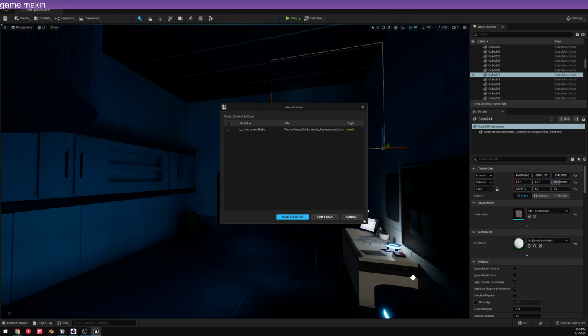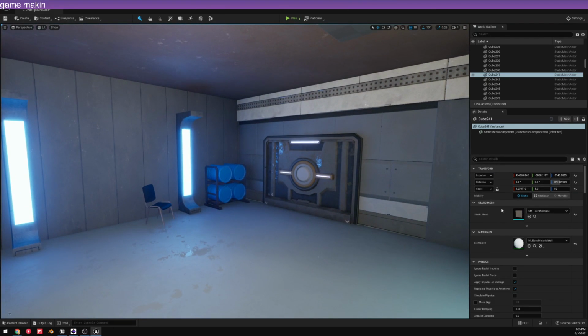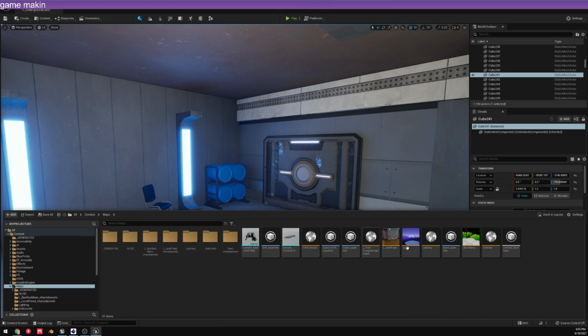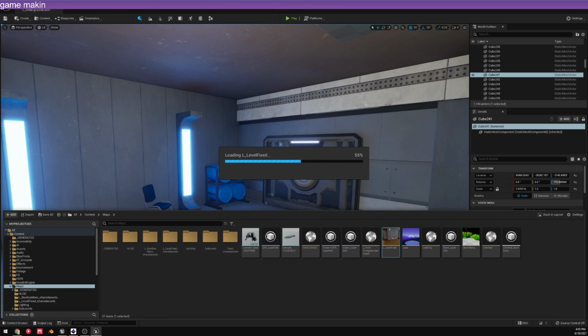Close out of that for now. Can't currently open up the other level. I get some kind of error. Let's see if it works this time. Maybe it's like, hey, you're streaming, I'm gonna work. But I don't think so. I believe it's a material thing.